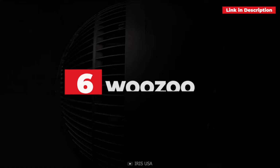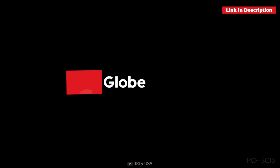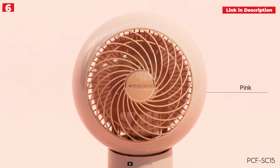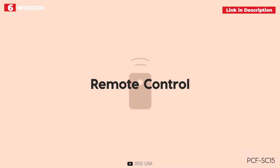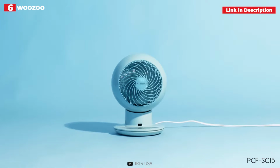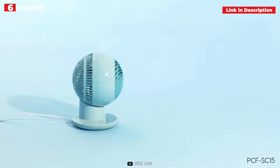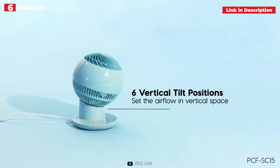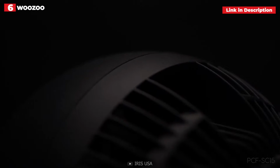6th place. Iris USA Wuzu Globe Air Circulator Fan. If you reside in the United States and can't get a Miko model, try this American equivalent, which has many of the same features as the Miko 1056 air circulator, such as multi-directional oscillation, remote control, and a timer. The Wuzu may not have as many incremental fan speed adjustments as the Miko, 5 to be exact, but it delivers a forceful gust and is extremely silent.